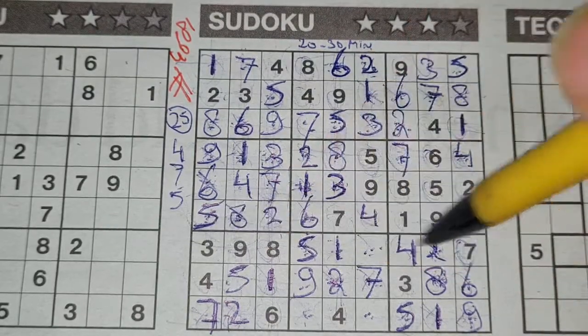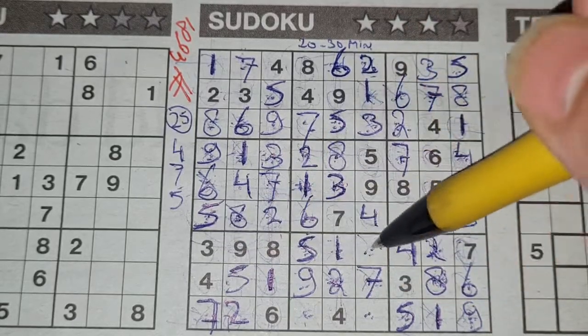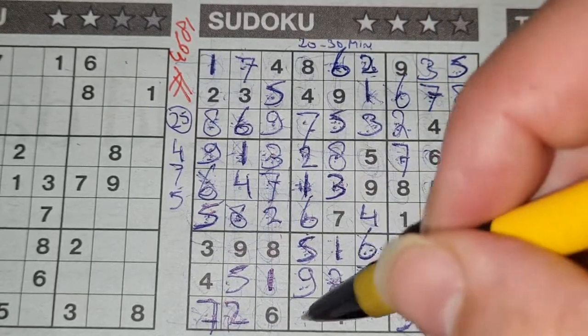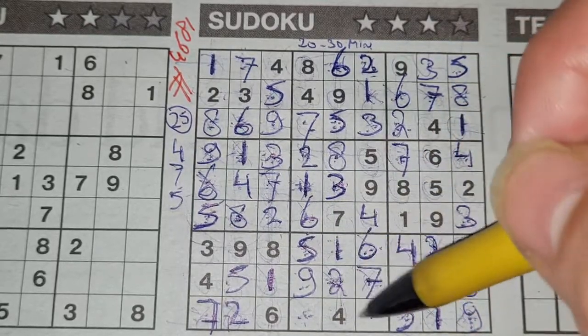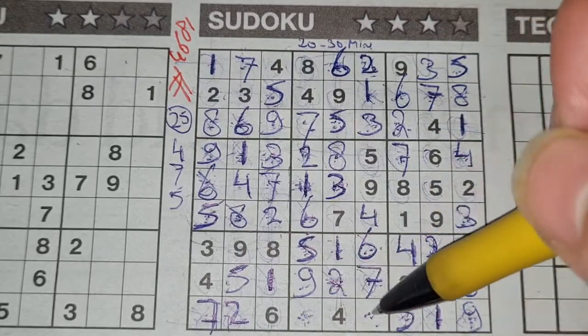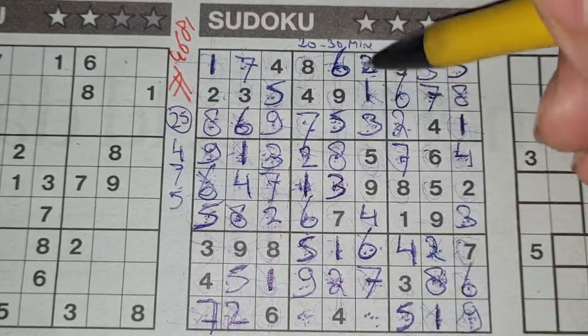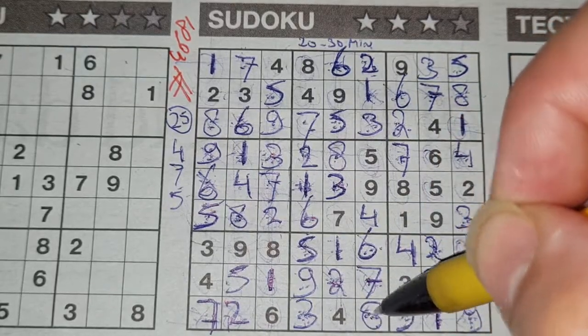1 box left in this row for number 1, the 2, the 3, the 4, the 5, the 6 is missing. Final 2 numbers in this big square for numbers 1, the 2, the 3 is missing. The 4, the 5, the 6, the 7, and 8 is missing. 3 and 8. We have a 3 in this column, so no 3 there. 3 should be here, and the 8 goes there.